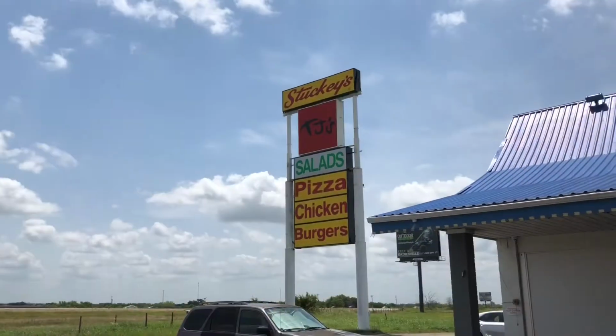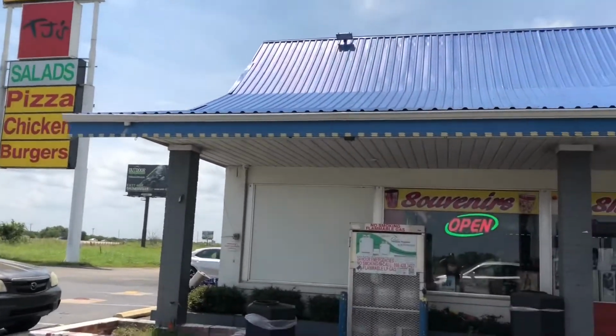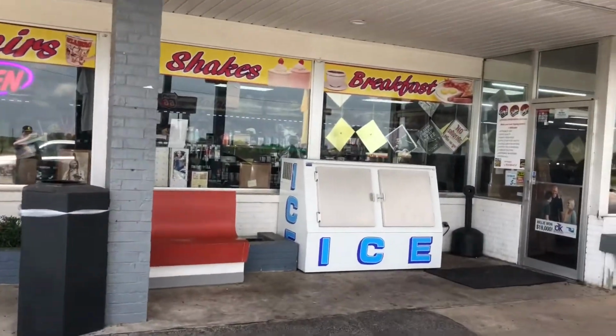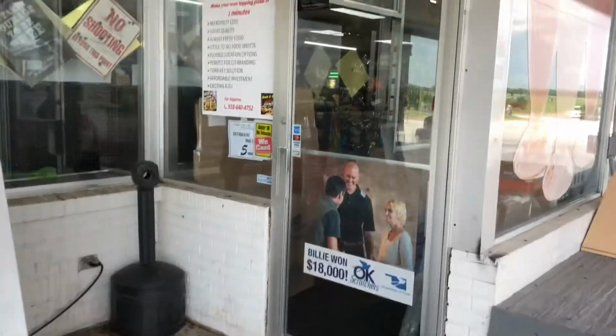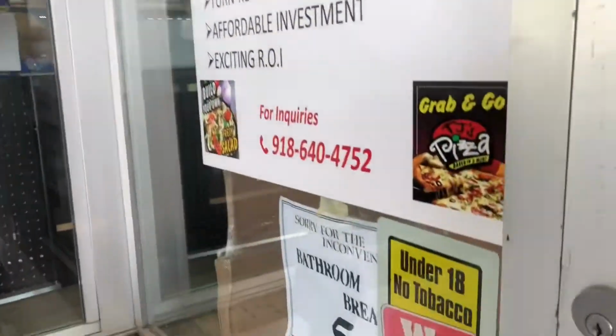So one of our last stops on the way back was this Stuckeys convenience store. We don't have Stuckeys back in Omaha, so I had to stop because they're famous for their pecan delights, their candies, their log rolls, their pies, they put pecans in just about everything. So I thought, why not stop here and pick up a little something, throw it in the cooler for the trip back home. So let's take a look inside this Stuckeys.